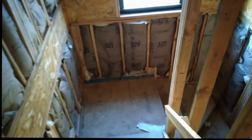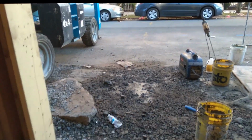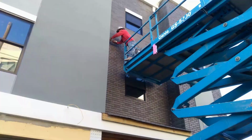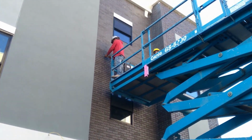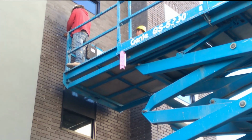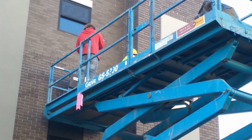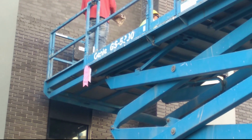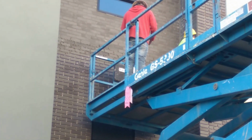Heading back on the outside there. So they are putting in the seal between the bricks.